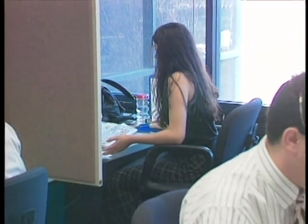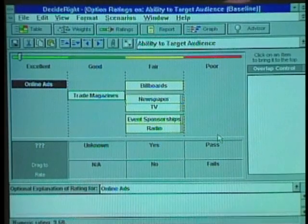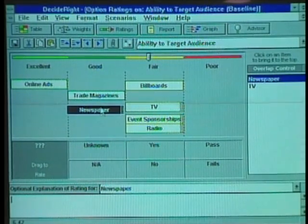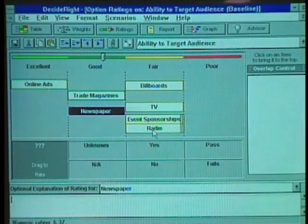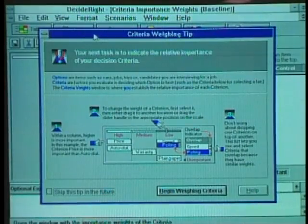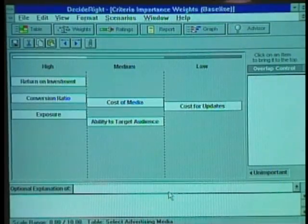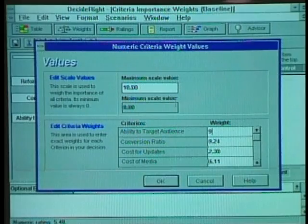IntelliMatch is an internet-based recruitment service that matches employees with employers. The company's marketing department began using DecideRight to help them choose the best advertising venues. The key to DecideRight is a graphical drag-and-drop interface that groups items in categories by weighted importance. The program acts as a kind of coordinator, organizing the input for team members who can review the steps leading to their final consensus. It's a way to take some of the subjectivity out of the process.